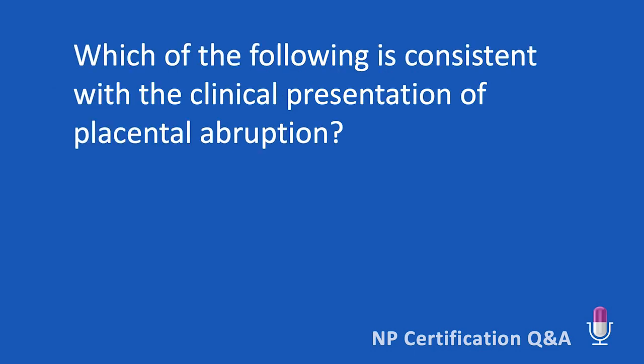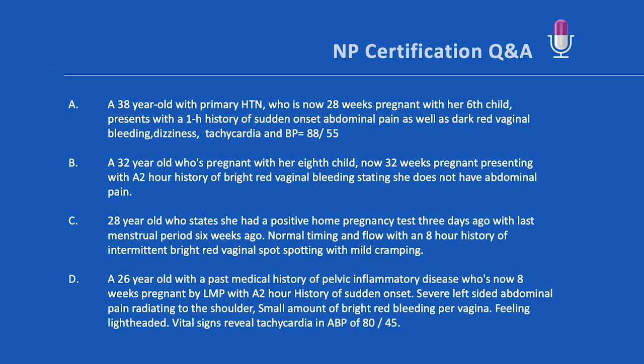Which of the following is consistent with the clinical presentation of placental abruption? A, a 38-year-old with primary hypertension who's now 28 weeks pregnant with her sixth child presents with a 1-hour history of sudden onset abdominal pain, as well as dark red vaginal bleeding, dizziness, tachycardia, and BP of 88/55.